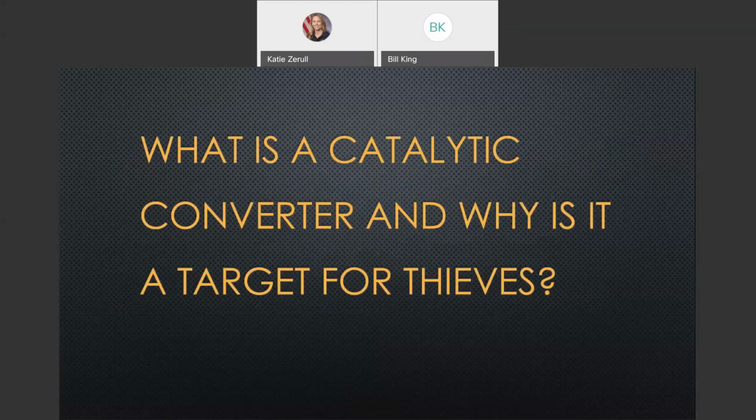The reason that they're a target for thieves is because part of the process with catalytic converters is it contains precious metals. Most of them are from a certain family of precious metals, mainly platinum and some other ones. But depending on the type of vehicle and the size of the catalytic converter, it contains quite a few precious metals, and the scrap value of the precious metals is the reason that they're stolen.